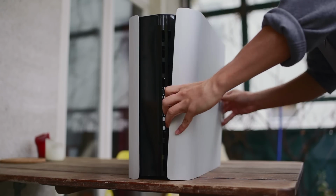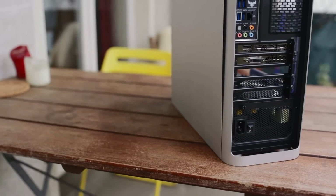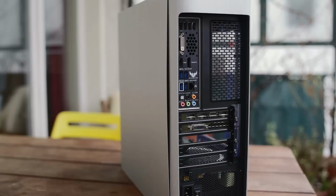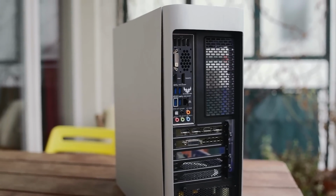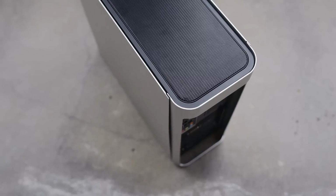Now when it comes to closing the panel, I was only partially successful, as the large gap at the rear is a constant reminder of how thin the case is, and the options for me would be to either route the 8-pin cable from the inside or have to deal with the panel popping off occasionally.